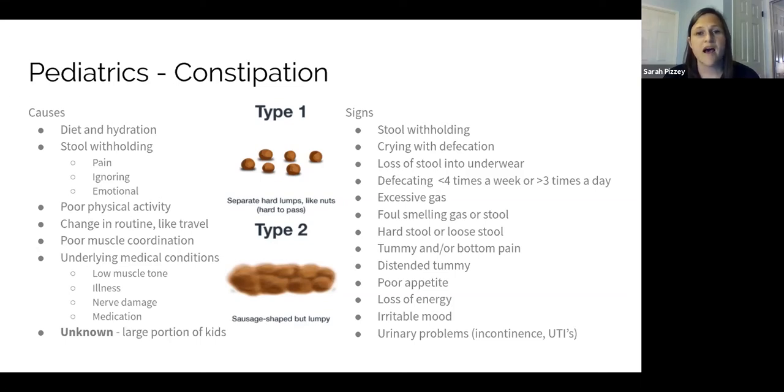They might have excessive gas or even foul smelling gas or stool. Obviously, most gas and stool is not a pleasant smell anyway, but you know when something just doesn't smell right. Hard stool or loose stool, and we'll talk about that in a minute. If they're complaining that their tummy hurts or the bottom hurts, if you notice that their tummy is distended, if they've lost their appetite, have poor energy, they're just irritable, because when we don't feel good, we tend not to be happy, and they can maybe throw a few more tantrums than normally, and that can be a big problem.